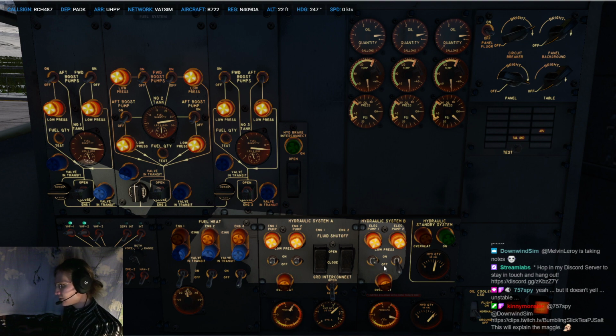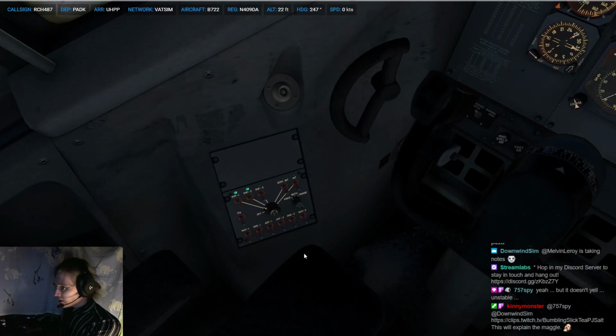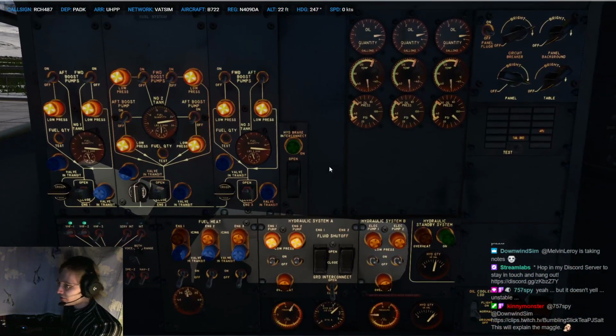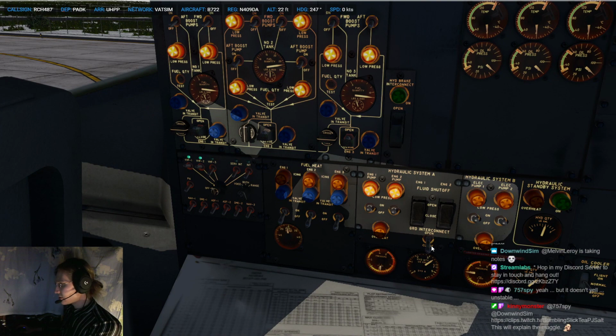Hydraulic system Bravo will be pressurized. Okay. Where's this thing? Okay. Doing this. Ground, be advised, the hydraulics is pressurized. And do the check. Quantities are fine. Oil quantities are fine. Okay. No lights here. Interconnect closed.